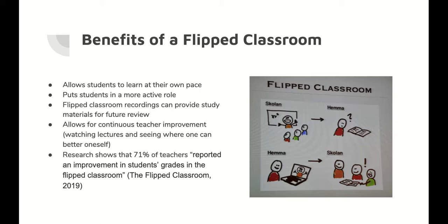It also allows for continuous teacher improvement. I know watching myself lecture or watching myself present, I can see where I need to improve my teaching styles or teaching techniques to better improve my teaching for my students. Research also shows that 71% of teachers reported an improvement in students' grades in a flipped classroom. And while this research is still new, it provides some encouraging information for people who are interested.